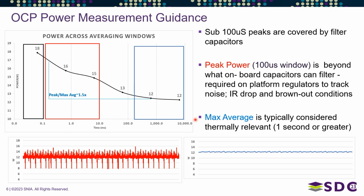So anything sub 100 microsecond is typically used to dictate regulator or decoupling capacitor considerations. What's called peak power is typically a 100 microsecond window, and that's used to drive things like power rail dropout, IR dropout, or brownout conditions, and that's what you typically want to track peak power. And you can see from that profile on the bottom left, you're looking for those excursions, and you want to make sure your power rail design and your regulator design is capable of handling that.